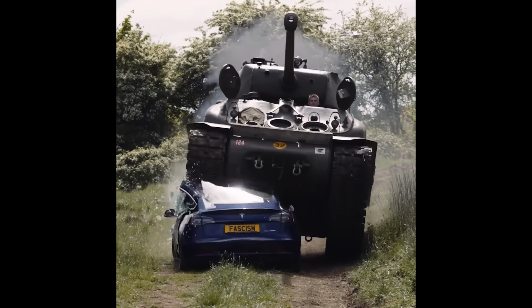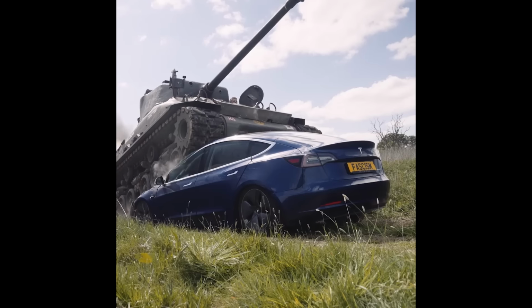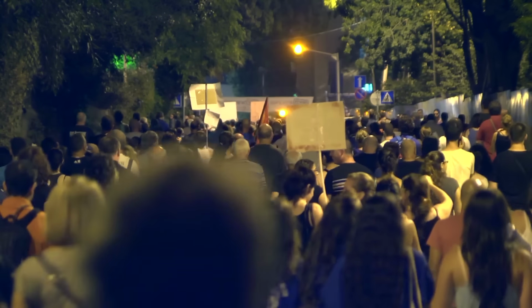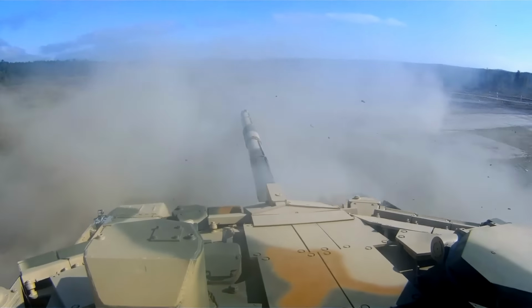Whether you see the act as a principled stand against creeping authoritarianism or just viral performance art, the Tank vs. Tesla video struck a nerve. And it's a reminder that in 2025, a successful protest means more than just holding a sign. Sometimes, it means rolling in 40 tons of steel.